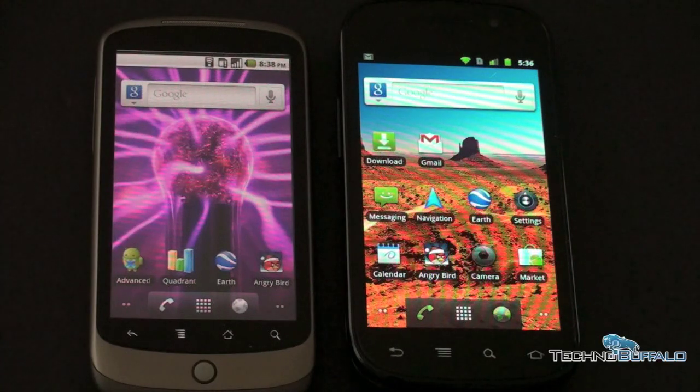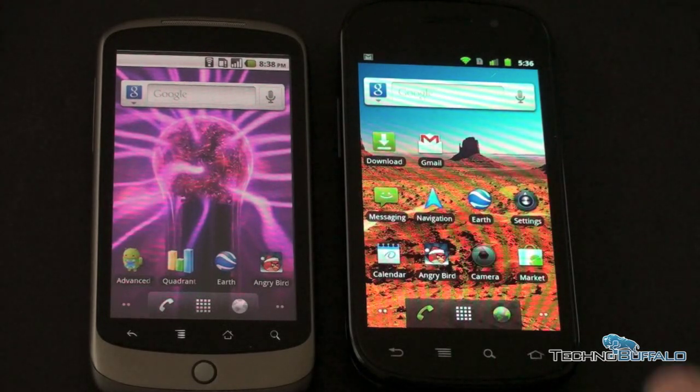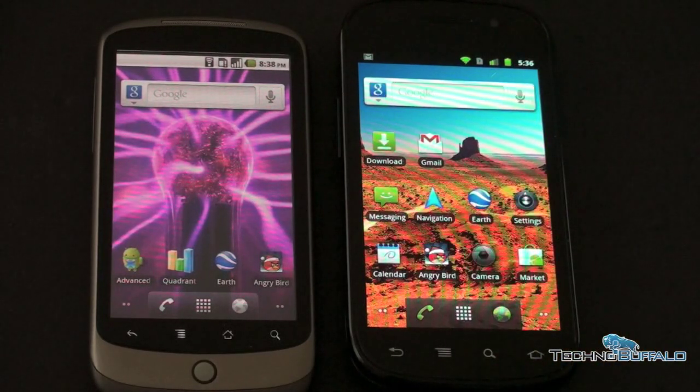So let me jump right in with a few disclaimers. We're obviously dealing with close to last generation hardware on the Nexus One, still relatively modern. However, the Nexus S is using a lot of newer processors and certainly the newer operating system on Android, which is of course Gingerbread. So this is going to be a comparison of Froyo, 2.2, versus Gingerbread, 2.3, and there are probably going to be a lot of differences that we're going to see here. In addition to a little bit more efficient processor, which we'll talk about in just a minute, on the Nexus S.